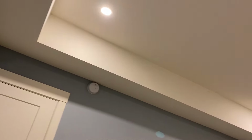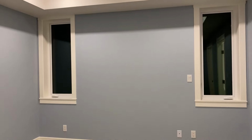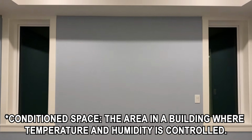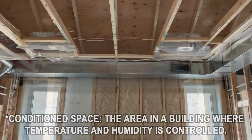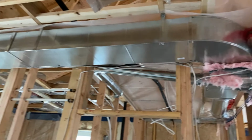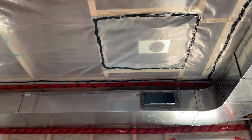So this is the master bedroom, and I'm really happy with how the coffered ceiling turned out. It's really important to understand that the mechanical system has to be planned out. And in this project, we made sure that all the mechanicals were inside conditioned space. So the reason why we did that on this project was to keep the ducts in a space which is heated at all times, because it's below the insulation and below the poly.